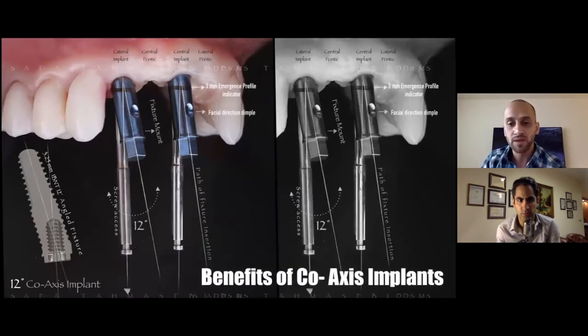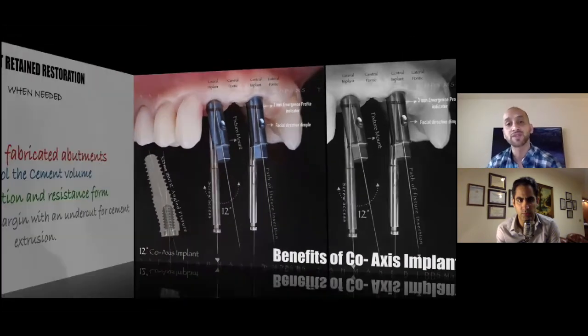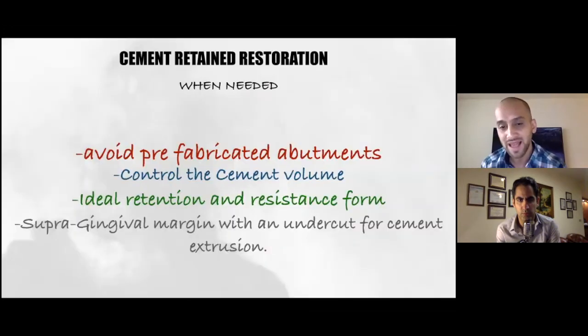So I'm going to leave the coaxial implants here and jump into cement retained restorations. I just want to say one last thing about cement retained restorations before we finish this topic. Every attempt should be made, in my opinion, to avoid prefabricated abutments. We must try to control the amount of cement that's in the sulcus. I'm sure, Omid, you agree with that.